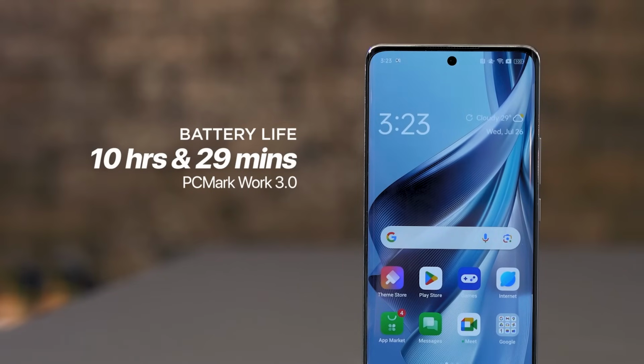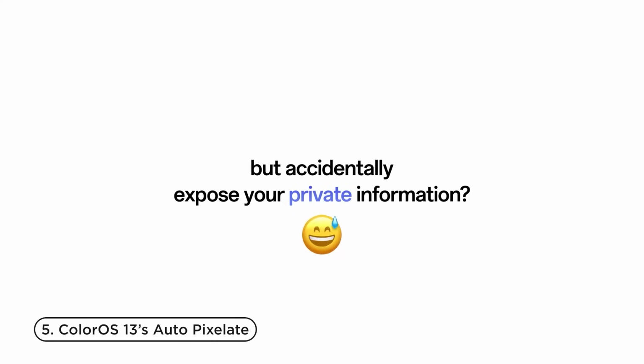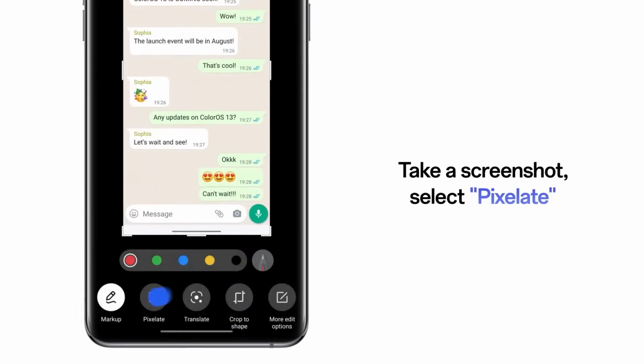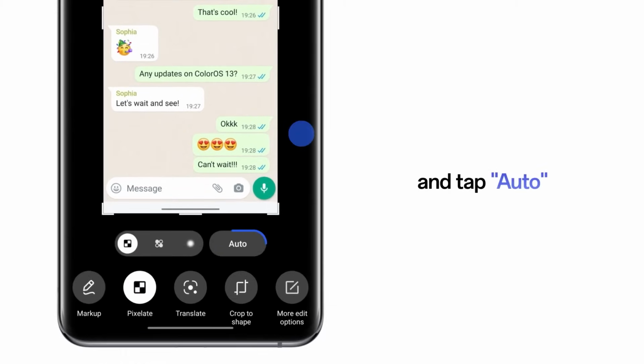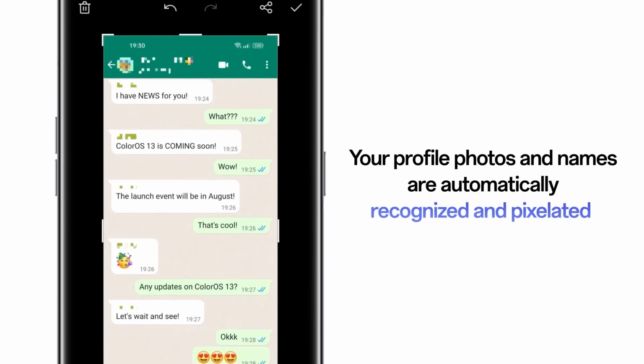for its price. Finally, we do have an honorable mention, and it's in the same vein as the nifty IR sensor. This one is a software feature called Pixelate. What it does is allow you to pixelate sensitive details from screenshots, like avatars or profiles, and names from something like chat screenshots and messages. And that's about it for our favorite features of the base OPPO Reno10 5G.